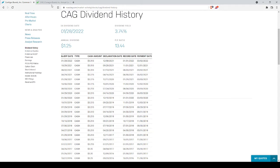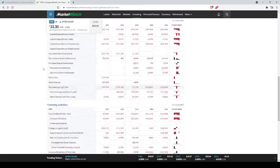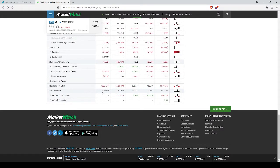Now let's see if they're able to pay that dividend. Doing the math, Conagra does about 600 million in dividends per year, so we'll have to be able to do more than that to be able to support said dividend. Going down to the cash flow, we can see that cash flow over the past 5 years has been pretty stagnant, going from 900 million up to 1.5 billion and back down to 900 million. Technically up very, very little, about 3-ish%. Nothing crazy, but it's been very, very flat over that period.